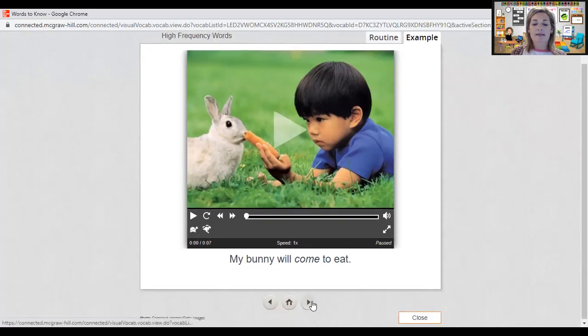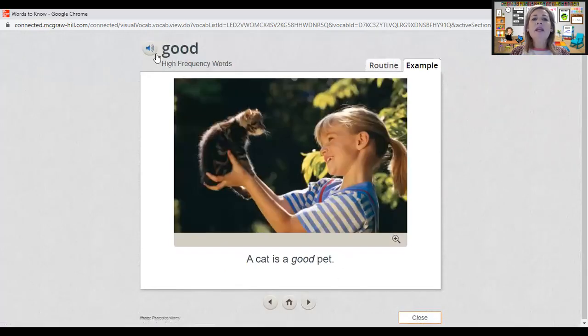All right, then. Next word is good. Touch it and say it with me. Good. The word good is spelled G-O-O-D. Spell it with me. G-O-O-D. As I look at this picture, I see the word good. This girl likes her cat. She thinks her cat is a good pet. Good.